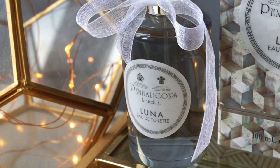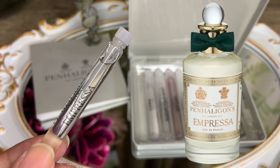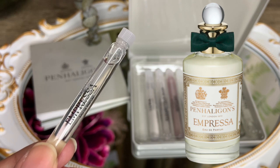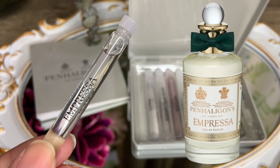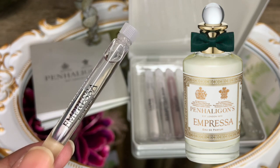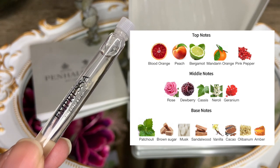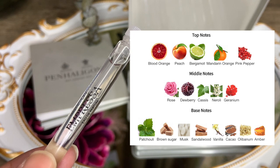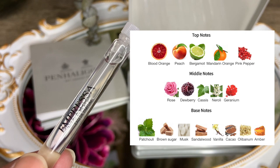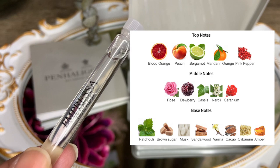So that's Penhaligons Luna. Another fragrance that I've sampled before for a previous video is this one called Empressa, coming from the Trade Roots collection. This is very reminiscent of Chanel Coco Mademoiselle, about 90% similar. It's that similar. This is your orange blossom rose patchouli combination coming in an eau de parfum concentration.